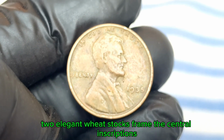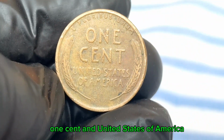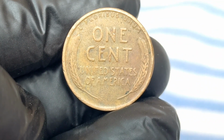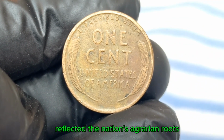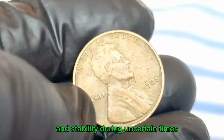Two elegant wheat stalks frame the central inscriptions, 1 cent, and United States of America, with E pluribus unum curving above. This agricultural symbolism reflected the nation's agrarian roots and stability during uncertain times.